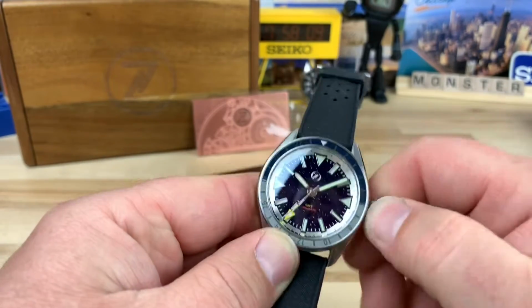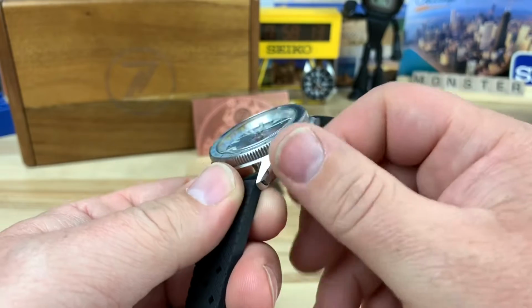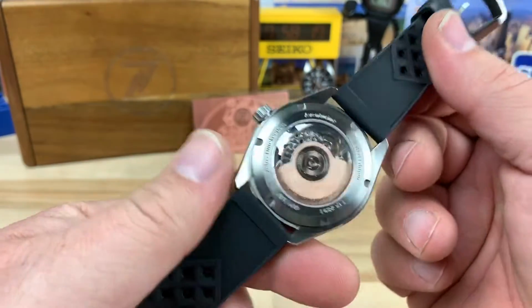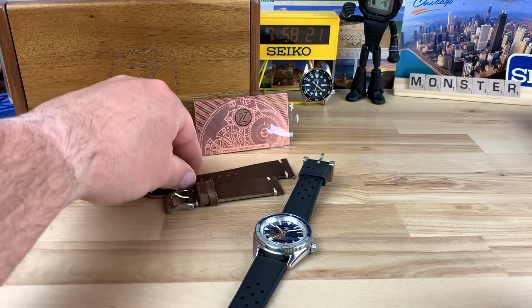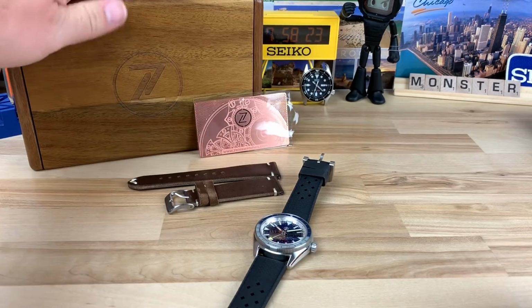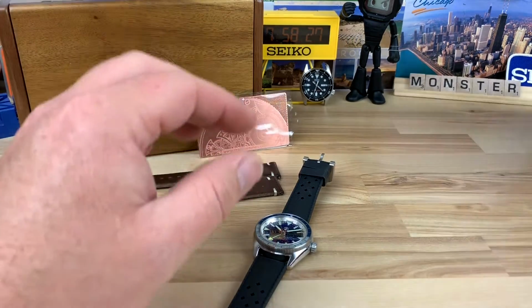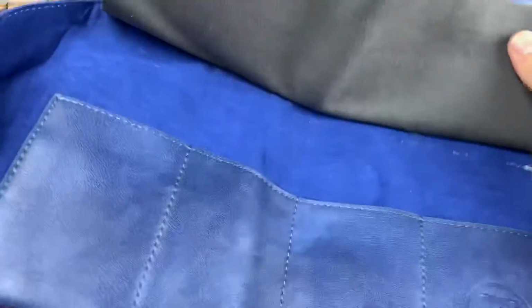Nice easy screw down crown. There are no crown guards in the way to mess you up with manipulating that crown. So excellent watch. I'm a sucker for limited edition, guys, even though I know I'm not keeping this one. It comes in this really nice wooden box. Kind of cool, nice to have, but it also comes in this leather-ish, I think it's leather, travel pouch.